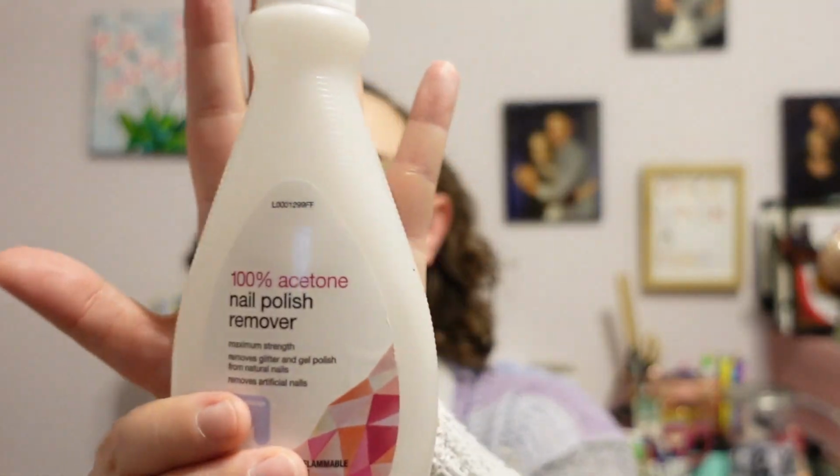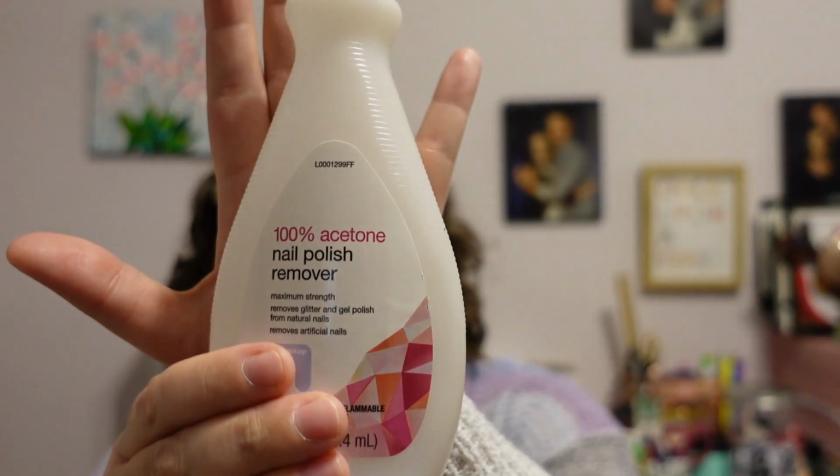I also used up this nail polish remover. This is just 100% acetone. I got it from Target. I haven't purchased a new one yet because I do still have the one where you can dip your finger in, and that's kind of what I prefer. So this hasn't been replaced yet, but I could easily see myself purchasing this again in the future.